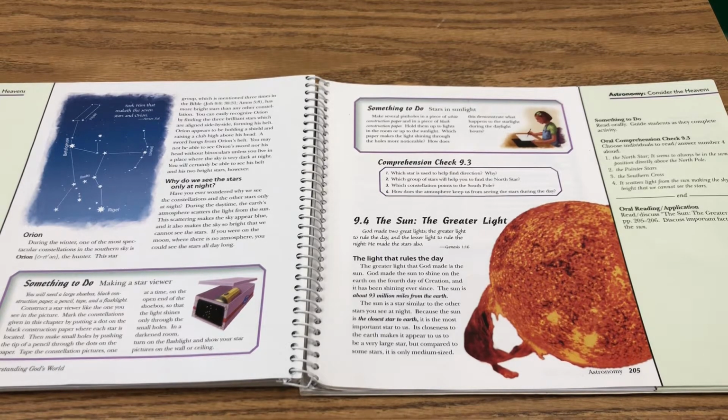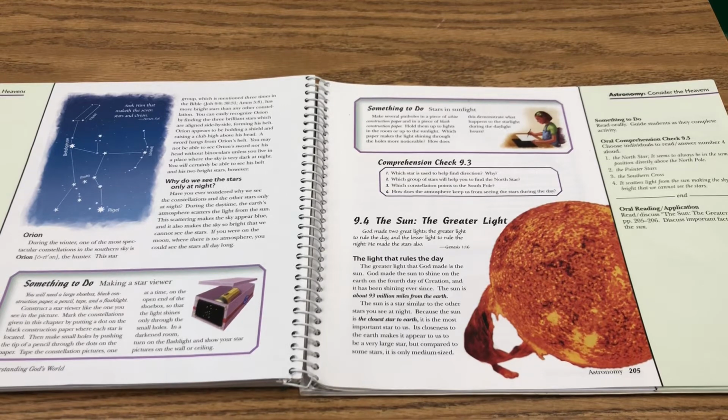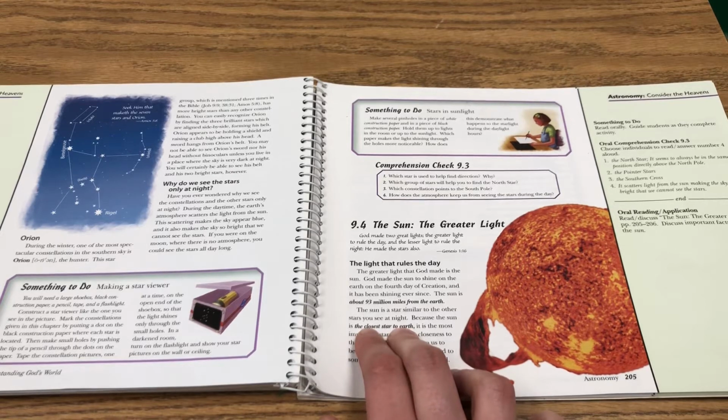This morning I just wanted to review a couple of the science concepts that you guys read in your science books last Thursday and Friday, as well as highlight a few things that you're going to be reading about today. So last Thursday and Friday, you started reading about the sun. And you read that the sun is 93 million miles from the Earth, which is a very far distance from the Earth. You also read that the sun is the closest star to the Earth.